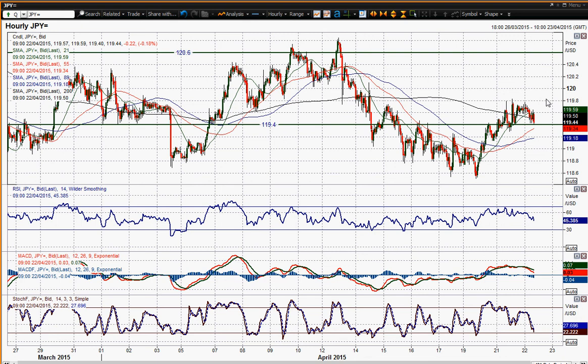So we're above the pivot level at the moment, so we're staying a little positive, but again, it's range bound and difficult to say.